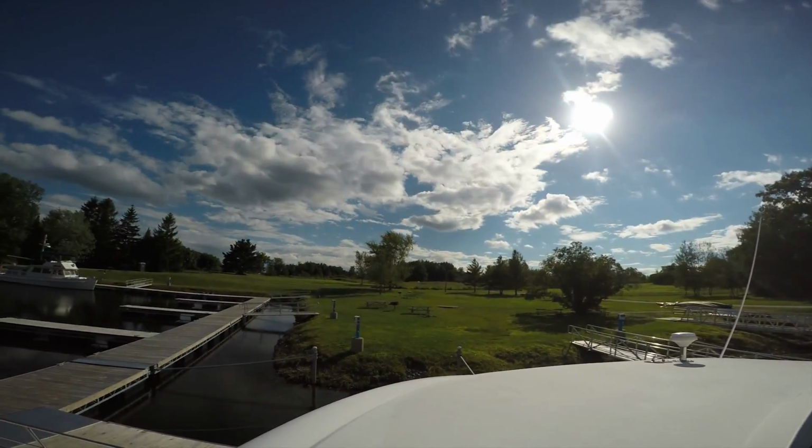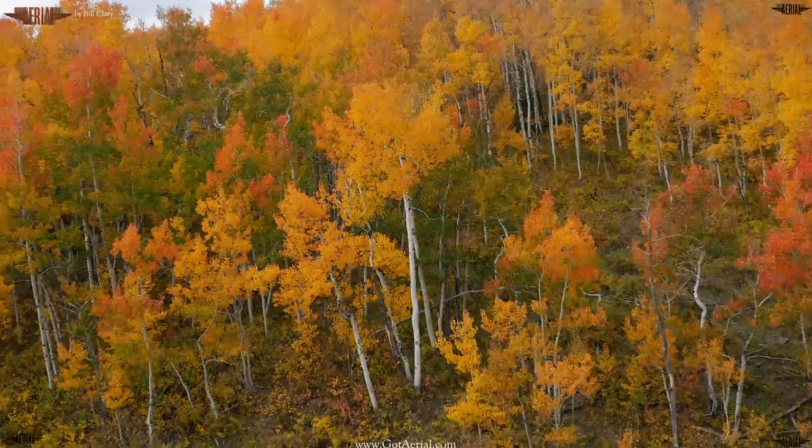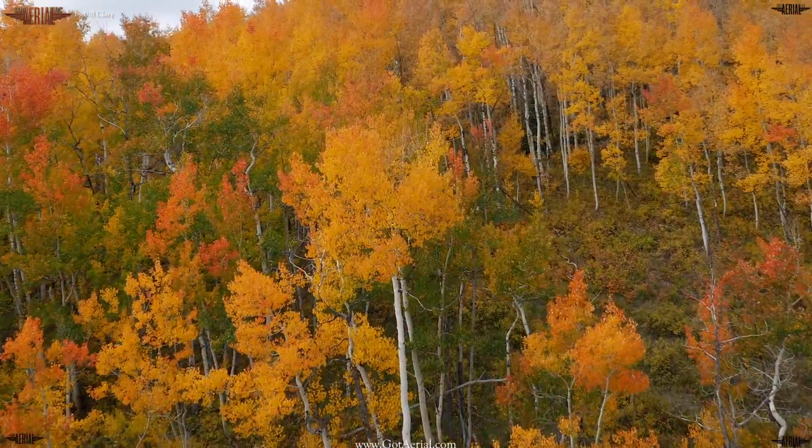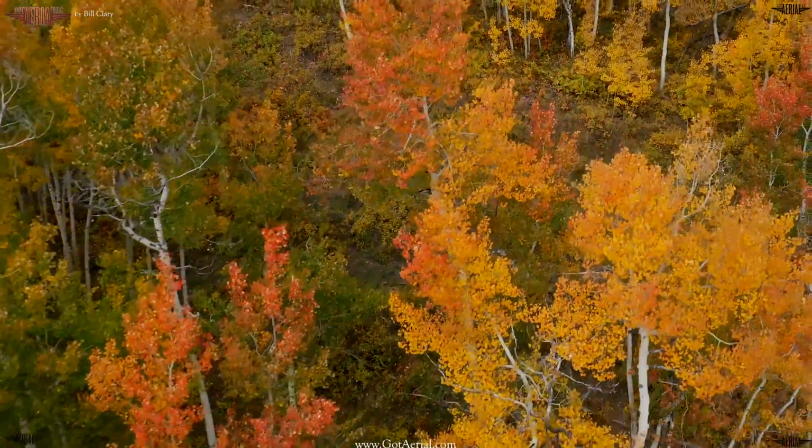You also see a lot of trembling aspen on this island. That is because the tree produces millions of tiny seeds that spread across the island from the wind. These trees grow about 5 to 10 feet in just one whole year.